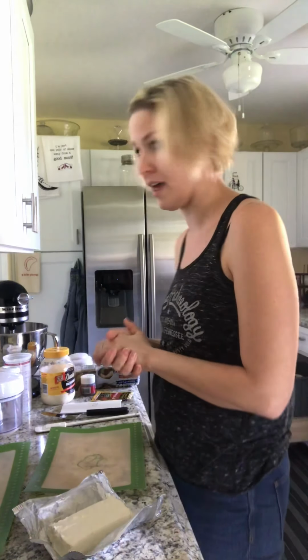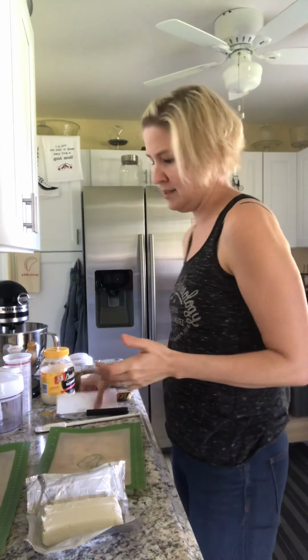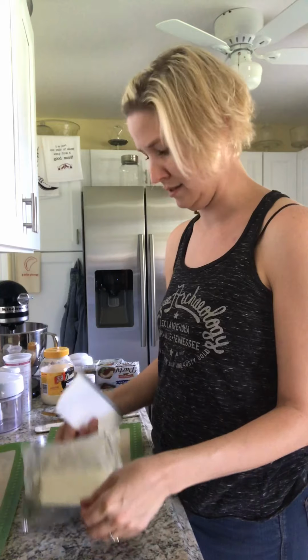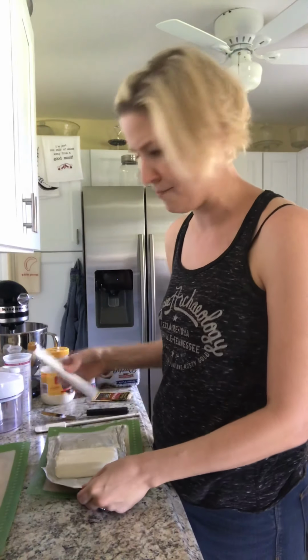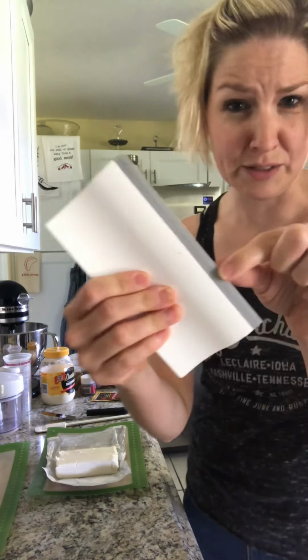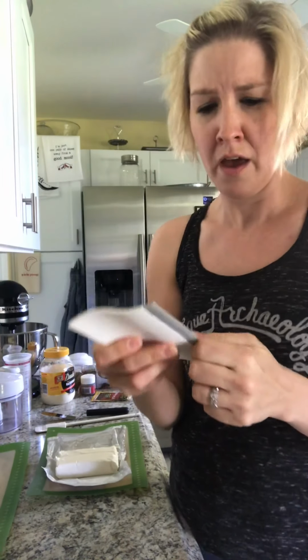I'm gonna start off with just the spread for it. I'm gonna start with a block of cream cheese. This is reduced fat cream cheese because, well, reduced fat. This is, what's this thing even called? This is the handy scraper. It's got a little silicone kind of edge on it.